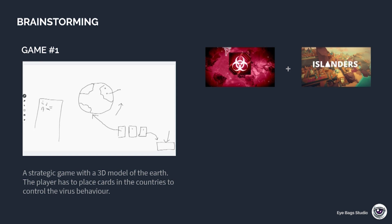The references were Plague Inc. for the virus diffusion and Islanders for the positioning of the elements. The method we use to understand very clearly if a project is the right one or not is to put it under the lens of the objectives that we decided before the game jam. So again, you have to ask yourself a lot of questions to be sure of your decisions.